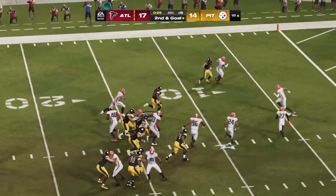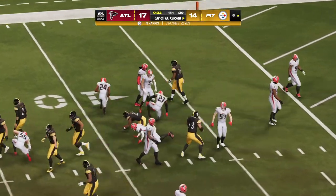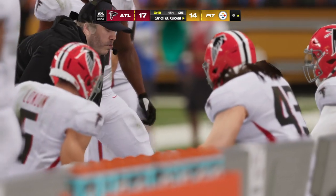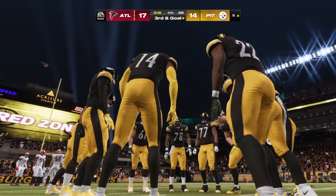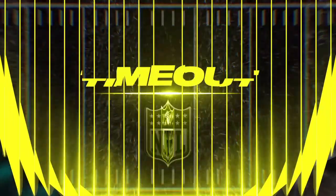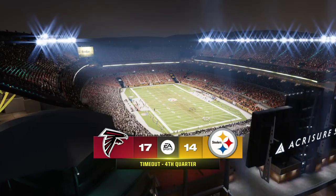Harris running straight ahead. And he's going to be brought down just shy of the 5 at the 6. They still got 2 timeouts. Got to start using them, don't they? You absolutely have to. You save them for this situation, but you have to use them. The Steelers signal for the second of their timeouts. That'll leave them with just 1 remaining in this fourth quarter of play.